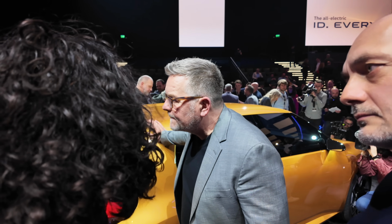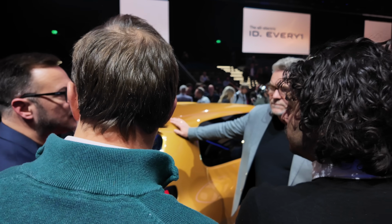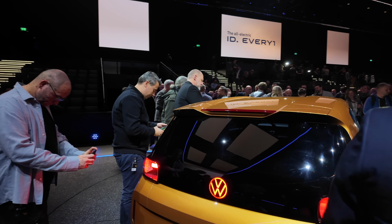That is the head designer, Andy Mint there, who has worked on this vehicle and also on ID.2. He is the friendliest car designer you'll ever meet. Yes. There's Rob from the UK. Hello Rob, how are you?